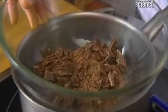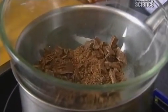Here we've got some chocolate in a bain-marie. All a bain-marie is a bowl set over a pan of simmering water, and then just stir. Just make sure that you don't overcook or overheat the chocolate. That's it.